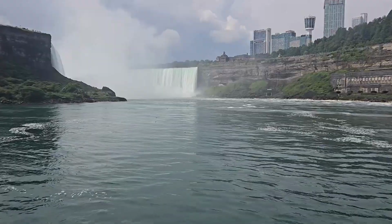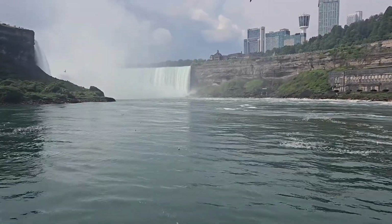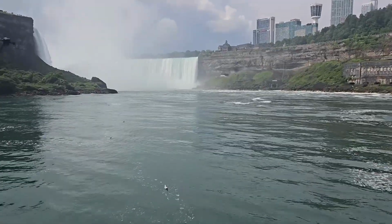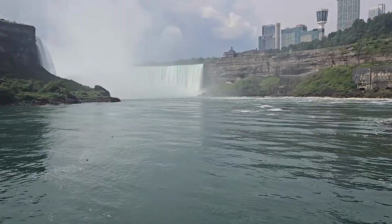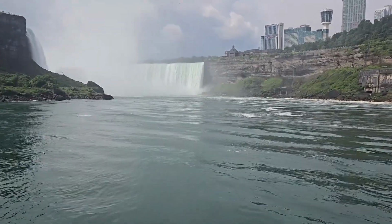We are now approaching the Canadian, or Horseshoe Falls. It is approximately 170 feet high. Its width is 2,500 feet long, or 760 meters. This part of Niagara Falls is called the Horseshoe Falls.